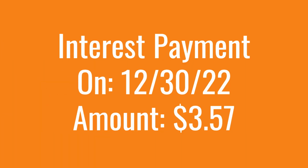And lastly, on December 30th, I received $3.57 as an interest payment on the cash held in the account that was just added back to my cash balance of the account. Now let's total those numbers up and check out that portfolio growth.